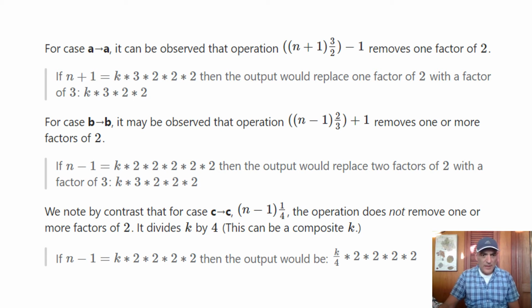In the third case, C, well, this is the contradiction, but it's true. The operation does not remove one or more factors of 2. What it does is divide k by 4, because k is divisible by 4. We established that with the congruence. So yes, k is divided by 4.